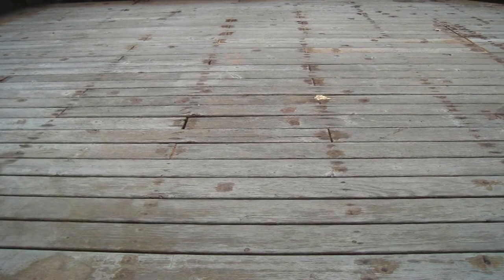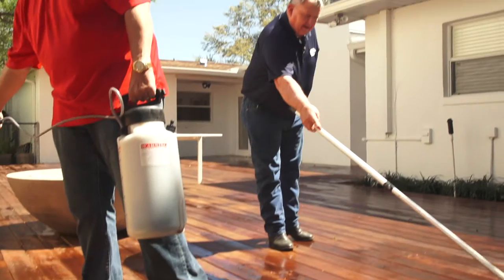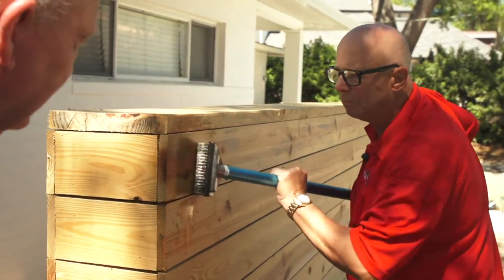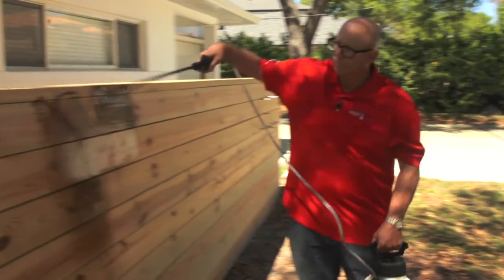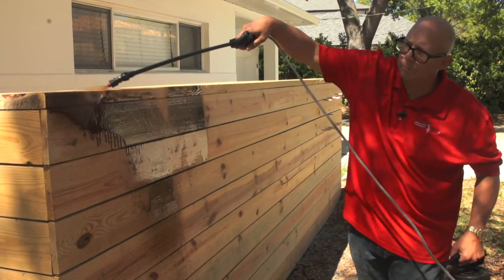If your wood deck is looking drab and worn, it's time for a cleaning, staining, and sealing. Sounds like a lot of work? Well, it's not as much as you would think. Check out this DIY project that will have you smiling.